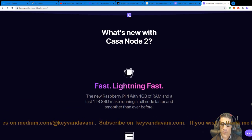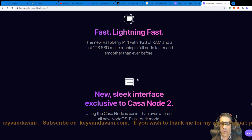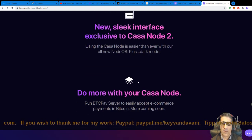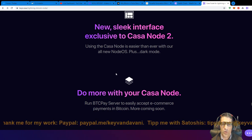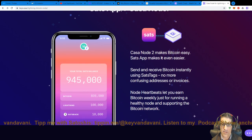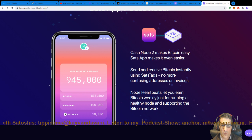And what's so special about the Casa 2? It says here it's lightning fast. The new Raspberry Pi 4 comes with 4 gigabytes of RAM and a fast 1 terabyte SSD, making running a full node faster and smoother than ever before. New sleek interface, exclusive Casa Node. Using Casa Node is easier than ever with our all-new Node OS plus dark mode. Do more with your Casa Node. You can also earn Bitcoin or Satoshis and use Lightning from anywhere, now possible with the Sats app and Casa Node. You can integrate this and download the app, and it's supposed to be really smooth.